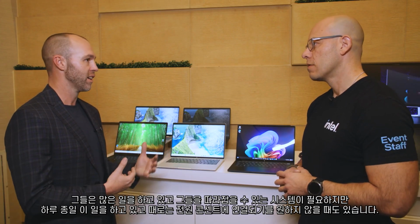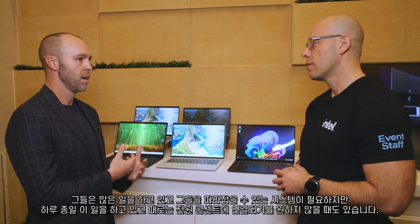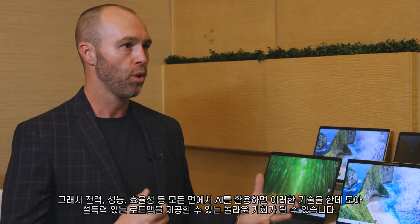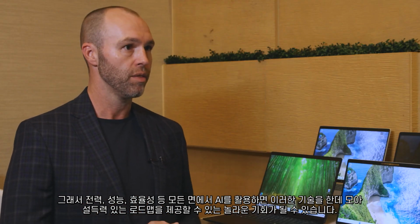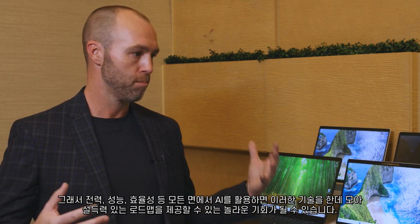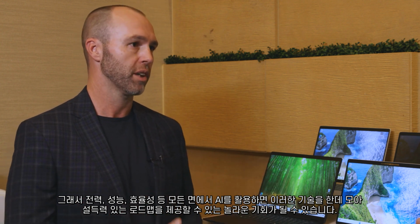They're doing a lot of work and they need the system to be able to keep up with them, but they're doing it all day. Sometimes they don't want to be tethered to a power outlet. And so power, performance, efficiency, all of that, and now taking advantage of AI, it's just an incredible opportunity for us to bring these technologies together and really deliver a compelling roadmap.